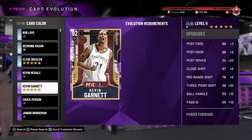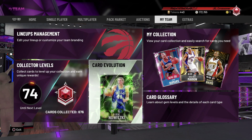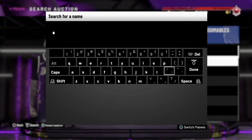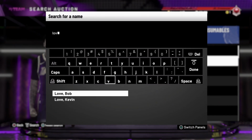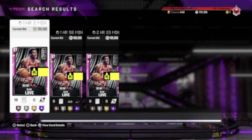But Chuck Person, I'll be happy to get him done after we've finished this Bob Love today. And of course, we will be able to sell this Bob Love for 100,000 MT. But the problem is, for the amount of time that it's taken to get him up there, it has just not been worth it in the slightest.